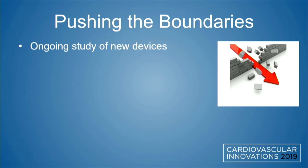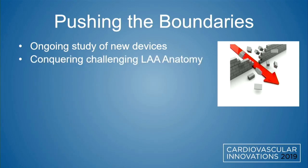I won't go into that too much. This talk will focus more on the boundaries that we're currently looking at with commercially approved devices, which is the WATCHMAN. We are also conquering more challenging LAA anatomy. We've all heard about the tight anterior chicken wing cases, but there are other issues there, such as large left atrial appendage ostium size. So there are some novel things being done for that, which need further study.